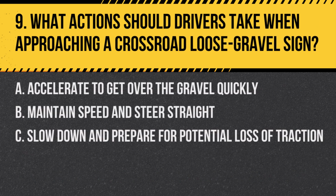Question 9. What actions should drivers take when approaching a crossroad loose gravel sign? A. Accelerate to get over the gravel quickly. B. Maintain speed and steer straight. C. Slow down and prepare for potential loss of traction. Answer. C. Slow down and prepare for potential loss of traction. Loose gravel can reduce tire traction, increasing the risk of losing control.